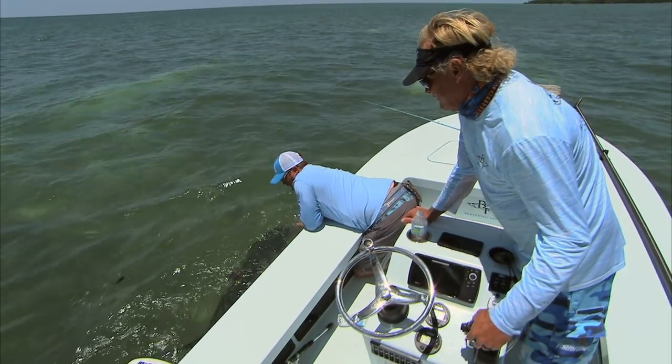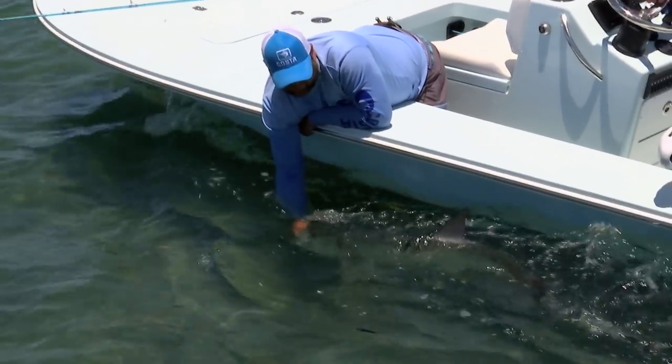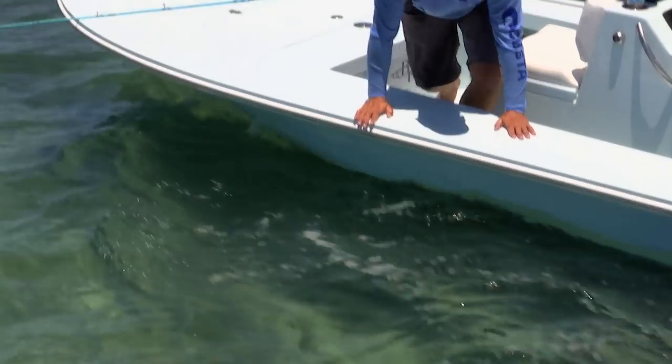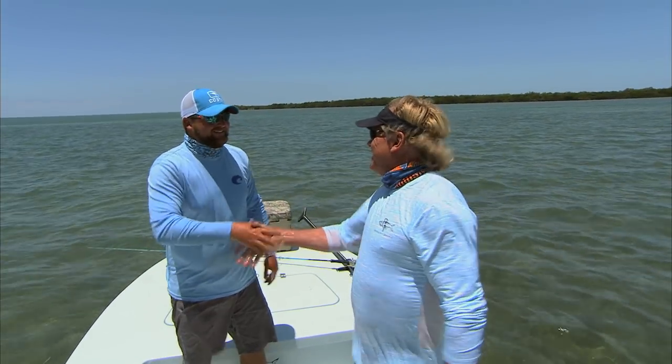Getting her color back now. Yeah, she's looking good, kicking her tail. There she goes. There she goes, baby. Awesome. Brother, good job.